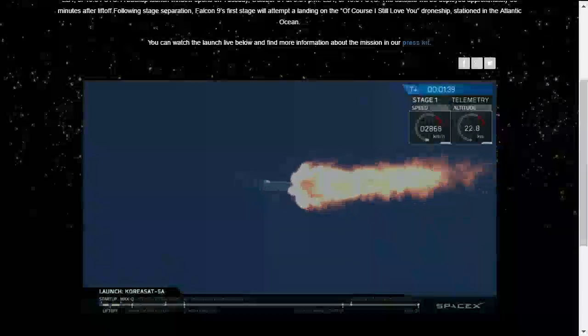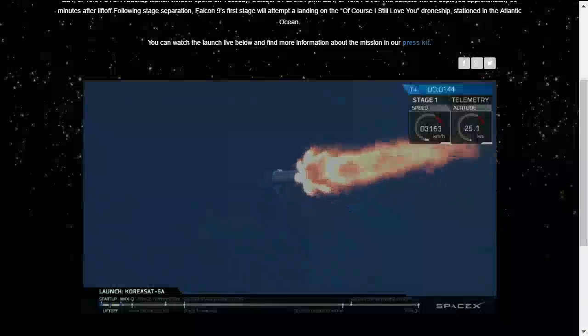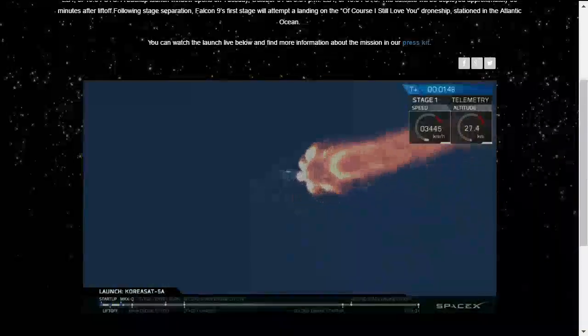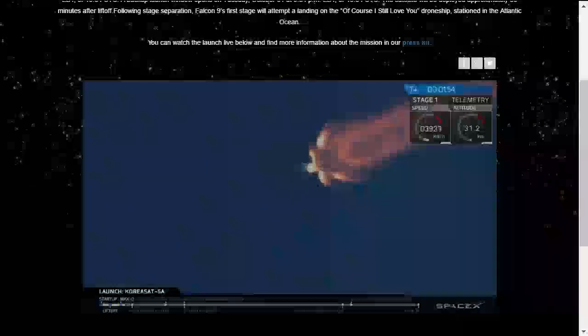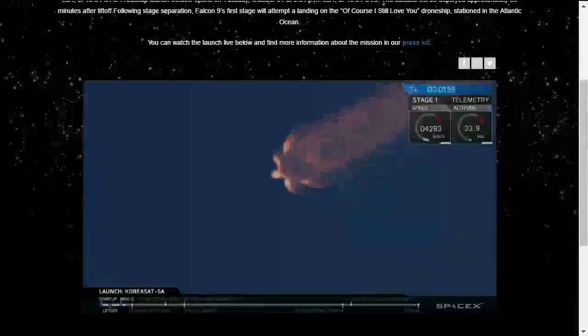Coming up in about a second, we're going to hit max Q, maximum dynamic pressure. We actually just passed through max Q. That's one of the highest stress states on the vehicle. Propulsion and avionics continues to look nominal.